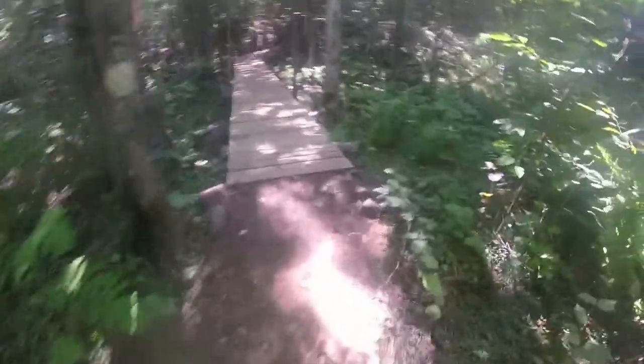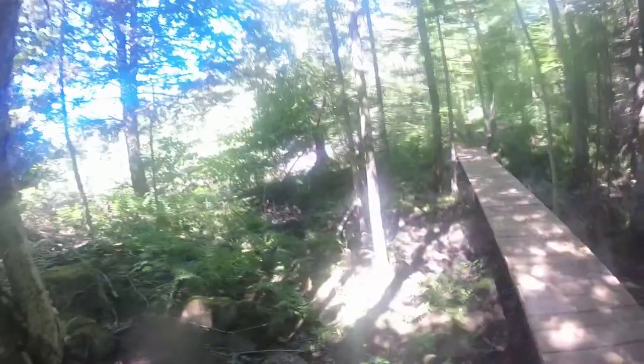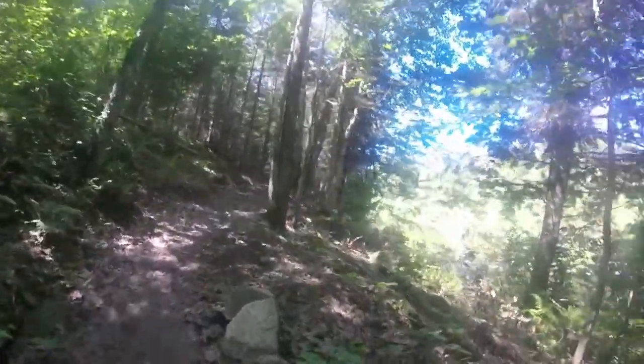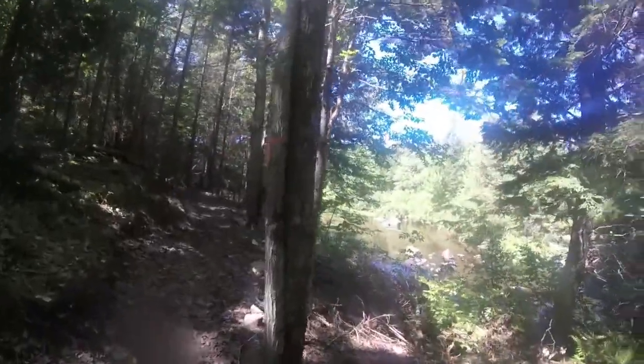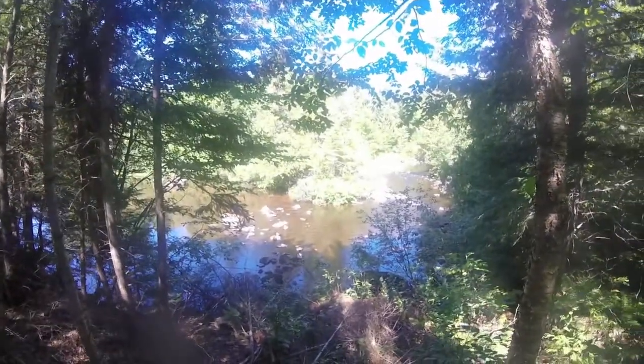So look at that. This one looks good. There's the river there. Now it looks like we're taking a right and kind of going up a hill. That boardwalk's good. Oh, here, you got a great view of the river right here. That's great. You can hear the river going through the little rapid area.